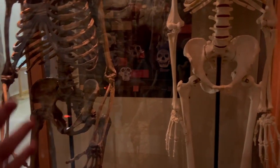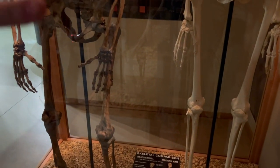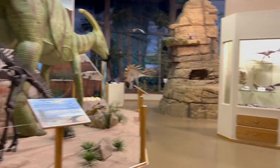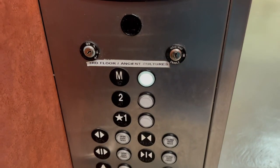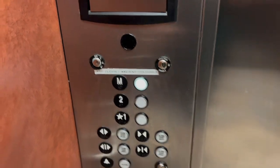But I mean, it's pretty interesting how similar the structures are. It's just everything's a little bit smaller on the Neanderthal. And now we're back to the beginning of the dinosaurs, and now we go up. Now we go up to the mezzanine level, the third floor, for ancient cultures. Yeah, the door behind you. I'm prepared for this one, so I'm pretty sure it's the one behind us. Oh!